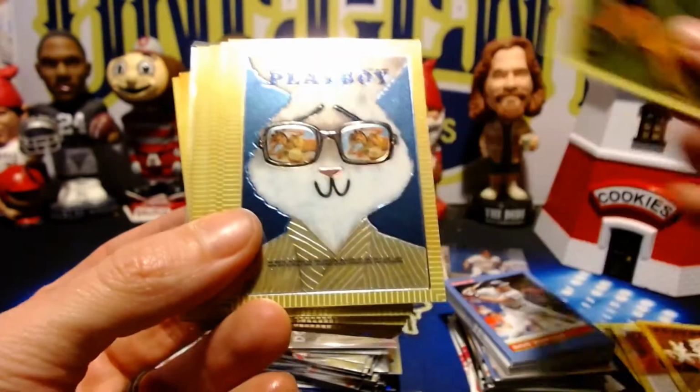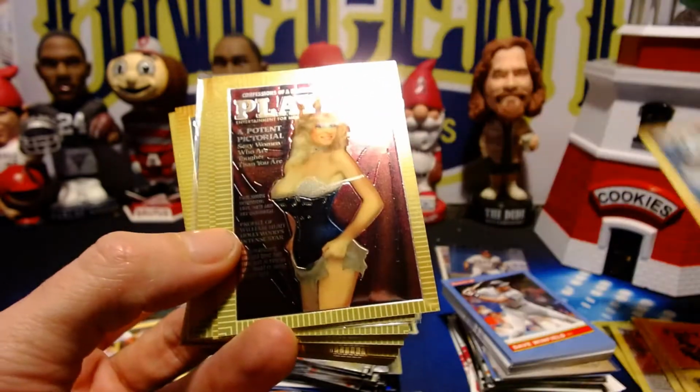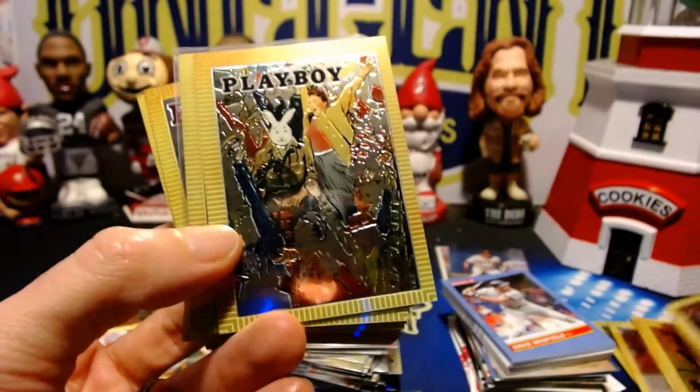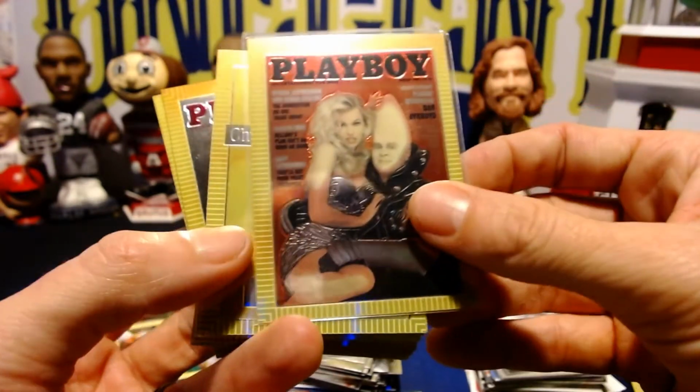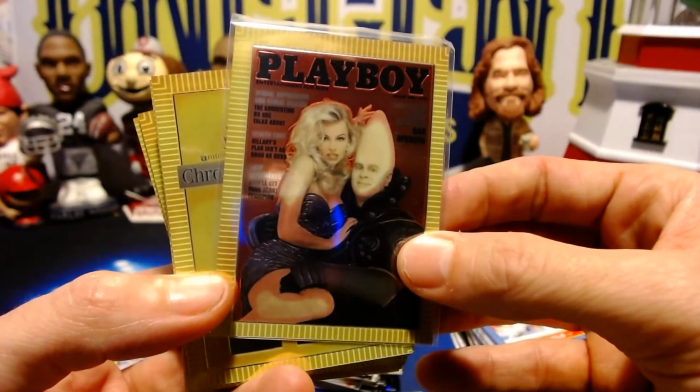Let's see some of these. That's a very cool one. Like that one for sure. Let's see here. We'll continue on. There's the Coneheads one. That's a beautiful one. That's with Pamela Anderson. Very cool card there.